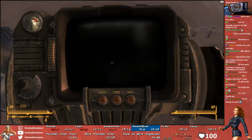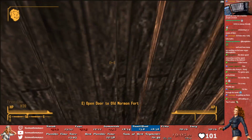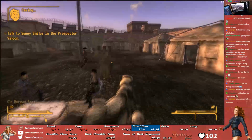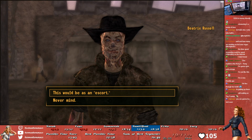Now, in place of Santiago, we could actually send Old Ben to the Atomic Wrangler instead. The problem with this is that we can't sleep with Old Ben at the Atomic Wrangler, whereas we can sleep with Santiago. That means that in order to sleep with all possible people in the run, we have to send Santiago to the Wrangler instead.